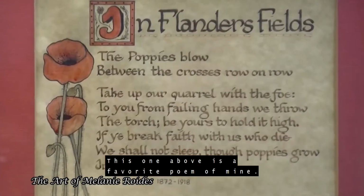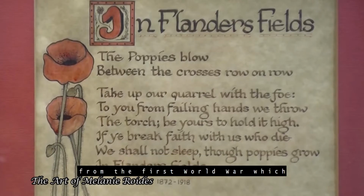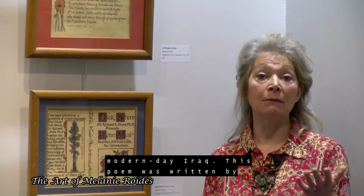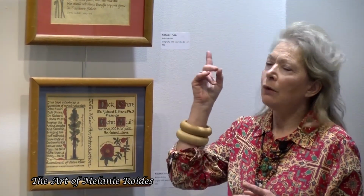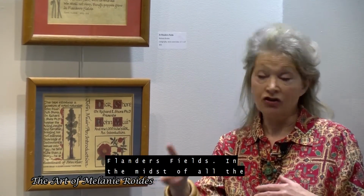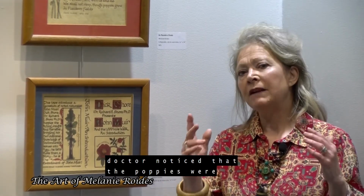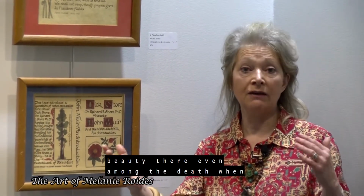This one above is a favourite poem of mine. It's called In Flanders Fields. It comes from the First World War, which incidentally my grandfather fought in World War I in Mesopotamia, which is modern-day Iraq. This poem was written by a Canadian medic by the name of John McRae, who was working in a field hospital in the First World War. In France, well, the Flanders region, hence the name Flanders Fields. In the midst of all the death and the suffering, John McRae, the doctor, noticed that the poppies were still proliferating. There was still beauty there, even among the death.